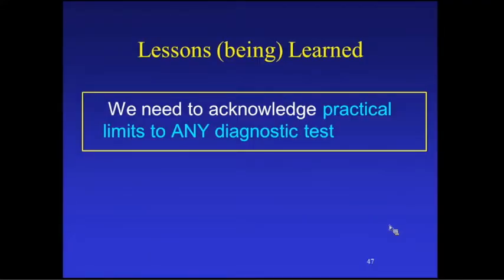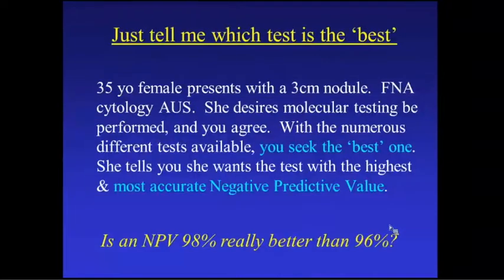I have about 10 minutes to just walk you through two other lessons we've learned. I really enjoy this story too. The lesson up front, and then I'll explain it, is to acknowledge the practical limitations to any test we're dealing with in the molecular space. I like to lead with a case. You probably have had something like this.